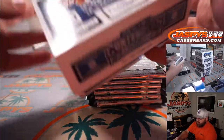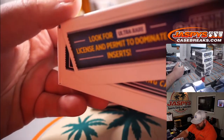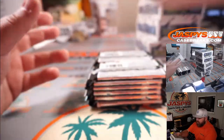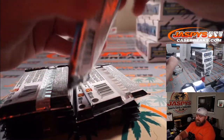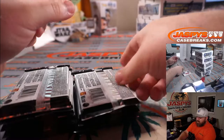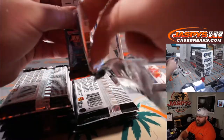So we're looking for the Optichrome Premium Edition autographs. Ultra rare license and permit to dominate inserts. Dominate inserts. And rookie variation and veteran clear ticket autographs as well. LaMelo, Kevin's calling it. Kevin, I'd like to see that. This is my first break of Contenders, so I'm okay with going big time with my first 6-box break.